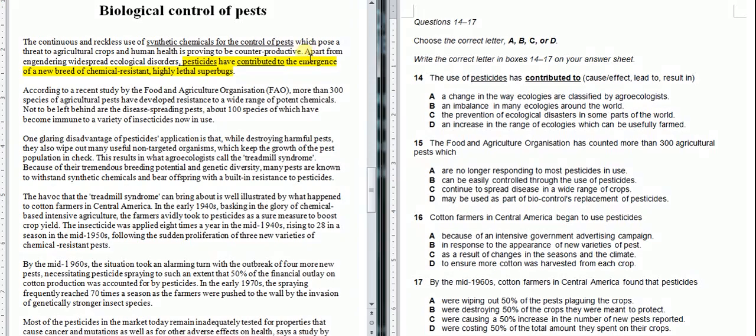Aha, we missed something. Check this out. Apart from engendering widespread ecological disorders. There's the trick. I thought this seemed too easy, right? Contributed to, oh, super easy. Just match this with one of these. No. They use this little grammatical device to trick us a little bit.